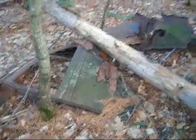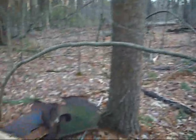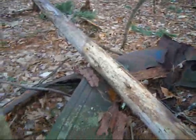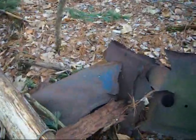Okay, so I found some more of that car. And we are a good 50 yards from where we started. So maybe some kids drug those pieces out there. But here's the main carcass. I have no idea. Looks like it was black. I guess a lot of them were back then, right? Some bullet holes in it.